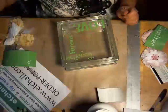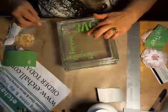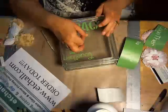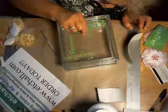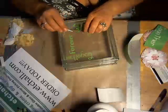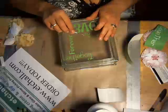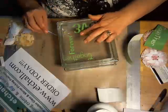Come on now. Where's my picker again? There it is. Okay. And A. I can get that one on straight. I'm having trouble. These are so tiny. Let's try it this way. There we go.